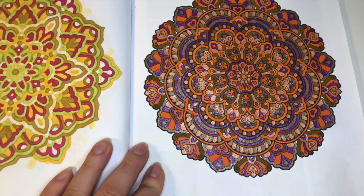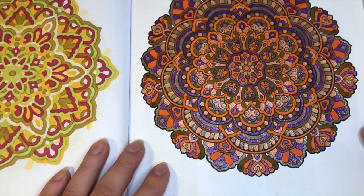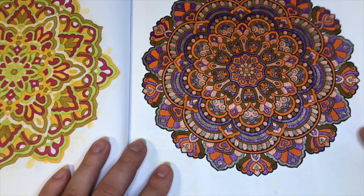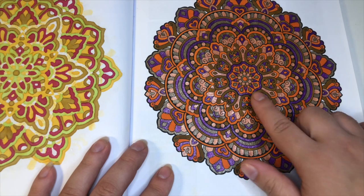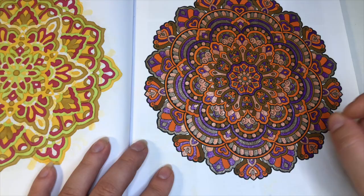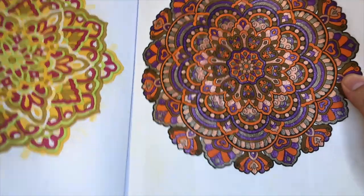And then this was also another autumn color palette. And this one has a lot of gel pen. So this had 3 gel pens and 2 alcohol markers. So it's mostly gel pen. And the reason I did that is because there were finer details in here that I knew the alcohol marker would kind of struggle with. So I'm glad I did the gel pen.